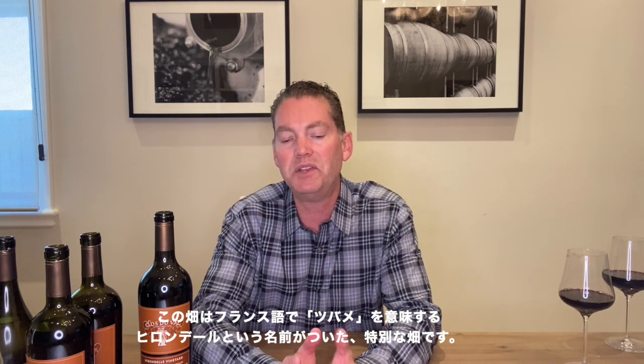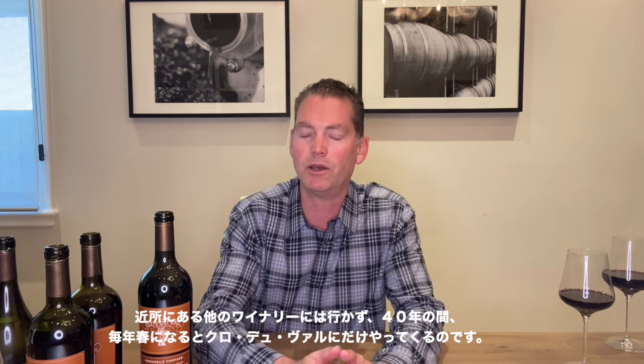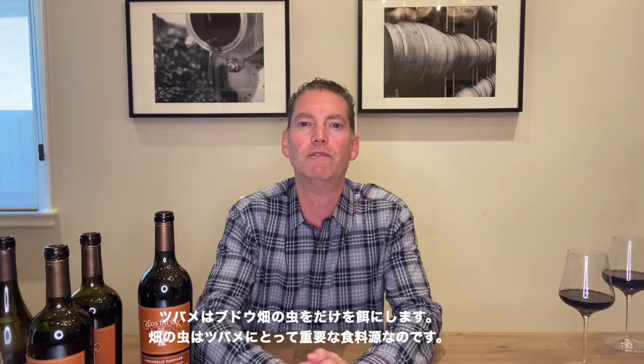And this is a very special vineyard that was named for the Herondale, which is the French word for swallow, the bird. We have swallows that come to the winery every year, and they don't go to any other winery except Clos du Val. They don't go to the wineries next to us, near us, only Clos du Val. And for 40 years, the swallows come back every spring, and they only eat the insects, bugs in the vineyard. So the vineyard bugs are the source of the food for the birds.